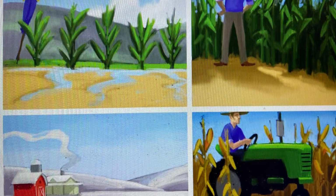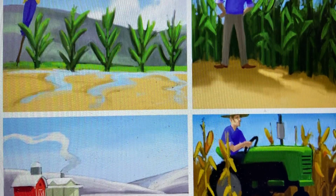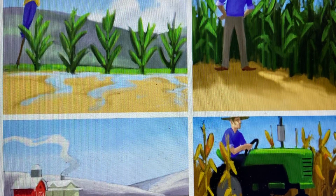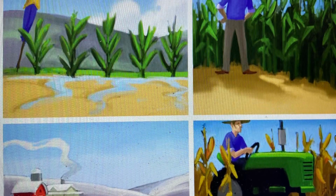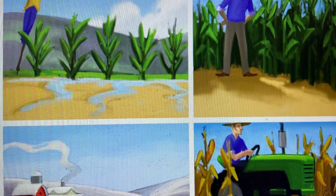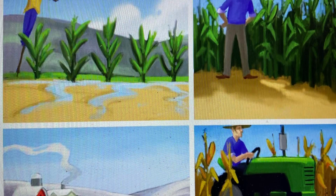A farmer's work, the jobs they do each day, changes from season to season. They do certain jobs in the spring, summer, fall, and winter. When we talk about the way in which a farmer's jobs change according to the seasons, it makes sense to begin with spring. Springtime is when plants awaken from the long winter.